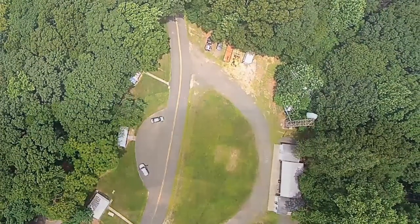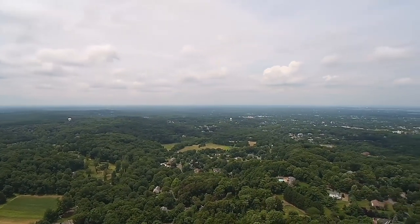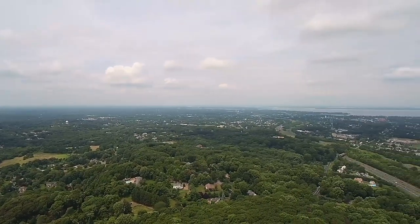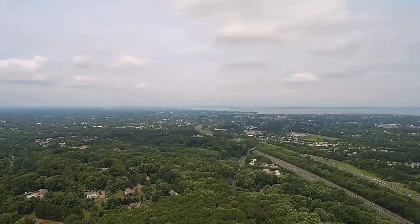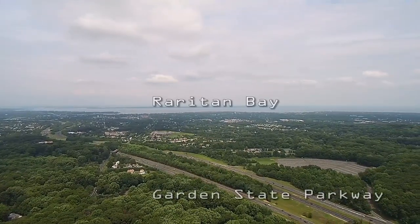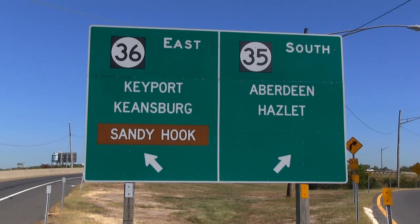So let's take a look around. Here we are looking west. Right below us is the horn antenna. And we're going to look due north in just a minute. There's the bay way off there, Staten Island coming into view. Can you see it? And there, right down there to the right, is the Garden State Parkway. You know them. Garden State Parkway, Route 35, Route 36. And some folks believe that the construction of the Garden State Parkway had a detrimental impact on our area because tourists could more easily take the parkway down to the Jersey Shore as opposed to jumping on Route 36 and headed toward Sandy Hook.